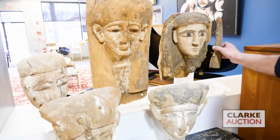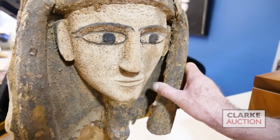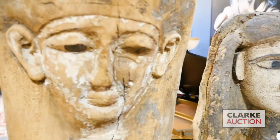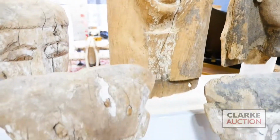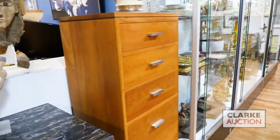Absolutely wonderful. The ear fell off this guy. Must have been listening to too much. But good age, that's why there's the rot or the woodworm on it. Anyway, wonderful collection of 5 of those. We have some Stickley Audi furniture. In the smalls we'll run through quickly.